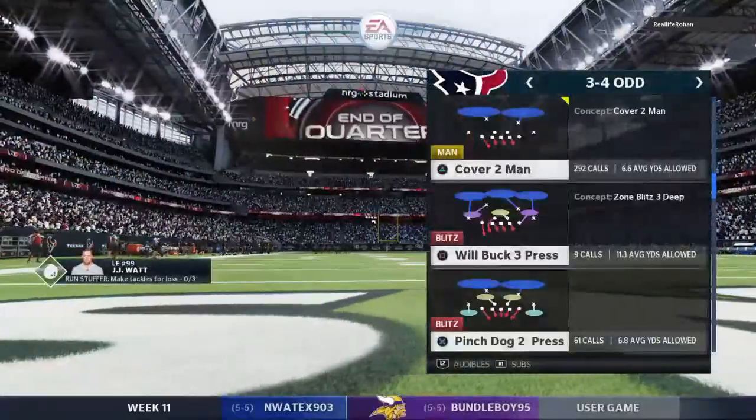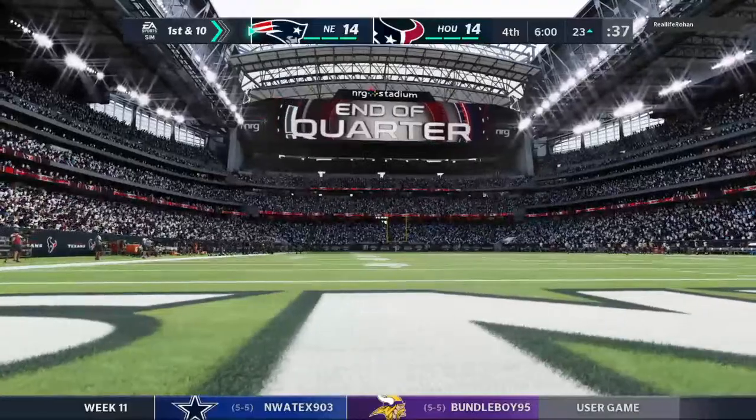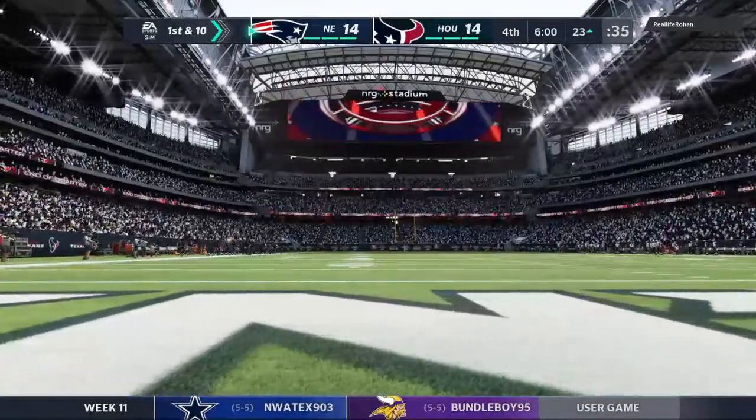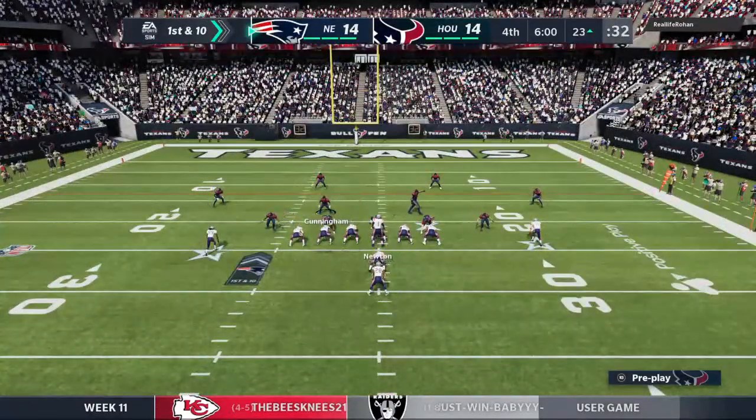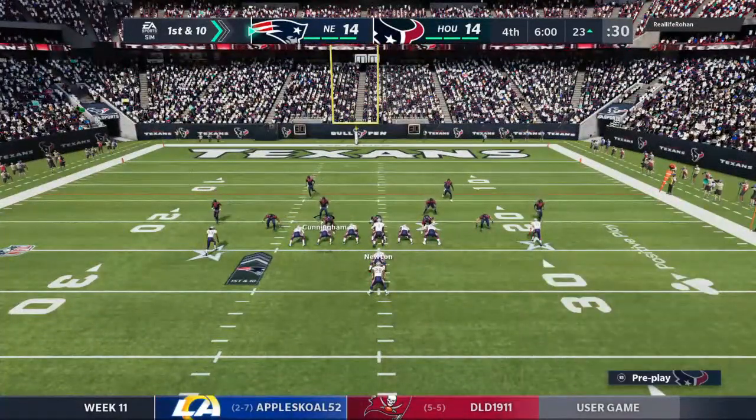And that is going to do it for this 3rd quarter of action. This is the National Football League on EA Sports. Some good games going on in the early window. This might be the best of the bunch.